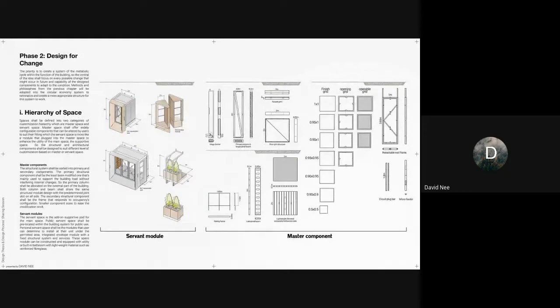Next thing, we try to come up with this fundamental set of standardized components. It's just like Lego bricks, where you have the simple geometry of squares or rectangles to start up the form. So these components will be categorized into two types based on the metabolism concepts, which are first the server module and the other one, master components.